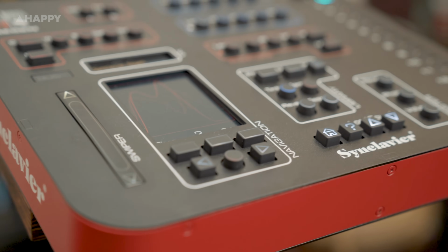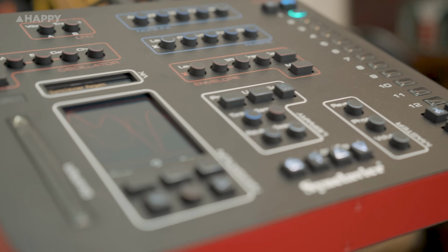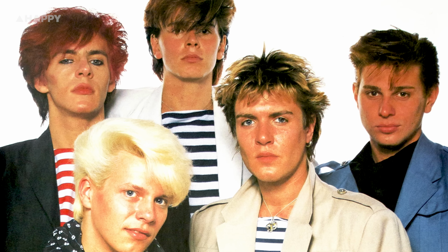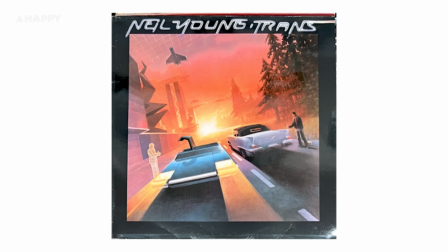You may or may not be familiar with the brand name, however, you've most certainly heard the sounds of the iconic synth. They were hugely popular throughout the 1980s with artists such as Frank Zappa, Michael Jackson, Paul Simon, Pete Townshend, Duran Duran, Depeche Mode, or closer to home, The Church, who used the Synclavier for the iconic glitched out bagpipe sound on their song Under the Milky Way. Even Neil Young had his affair with the Synclavier, using it heavily on his most uncharacteristic album, Trans, in 1982.